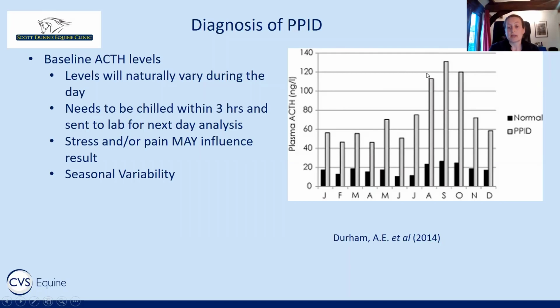So this makes it a really good time of year to test your baseline ACTH levels because the test becomes a little bit more sensitive. And B, the labs have been really good at adjusting their normal reference ranges to accommodate for that seasonal variation. And there are some labs now that even have changing reference levels per week, not just adjusting it month by month, but actually week by week, they will adjust their normal reference ranges as well.